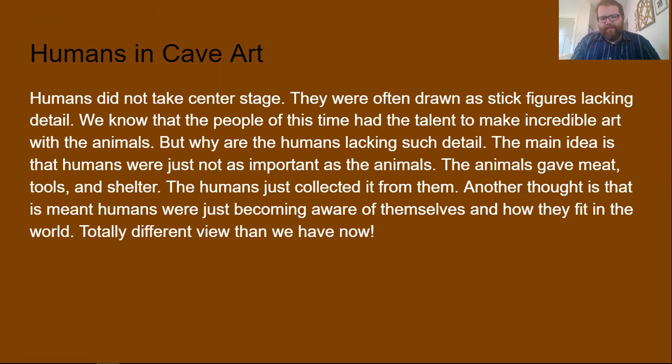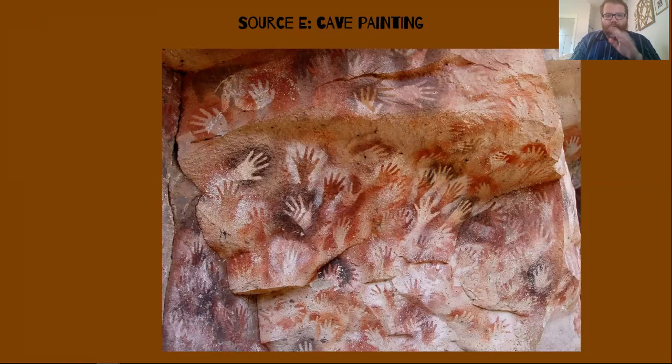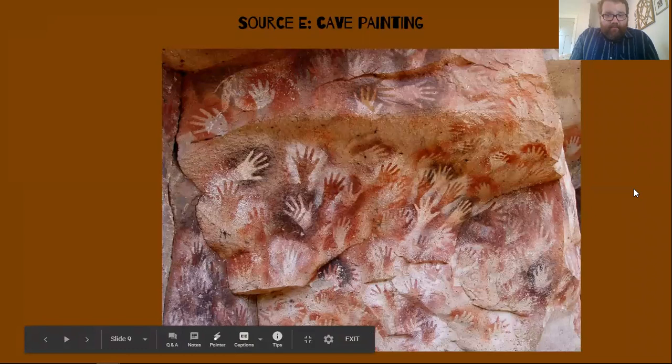Here's another very interesting cave art here. It's all the handprints here, these symbols. We don't know why exactly they have put it up here, but what we do know is if we look at this one here with the fingers really stretched out, and then other ones over here, right hands, left hands, that these are a bunch of different people that have come down into this cave and done this.